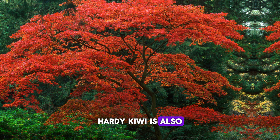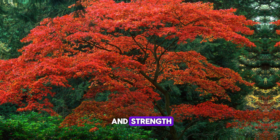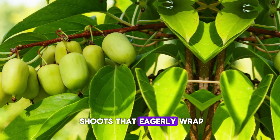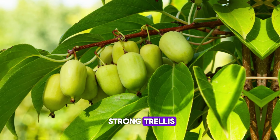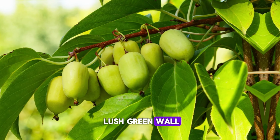Hardy kiwi is also known for its explosive growth. Once established, the vine grows with such speed and strength that many gardeners are genuinely surprised. It climbs vigorously, sending out long shoots that eagerly wrap around anything in their path. Provide it with a strong trellis, an archway, a pergola, or even a sturdy fence, and it will quickly transform it into a lush green wall.